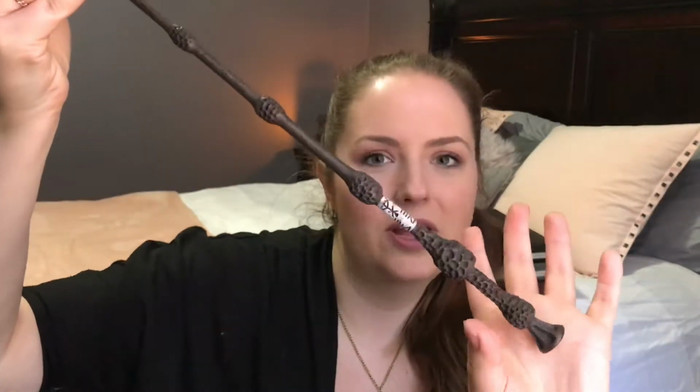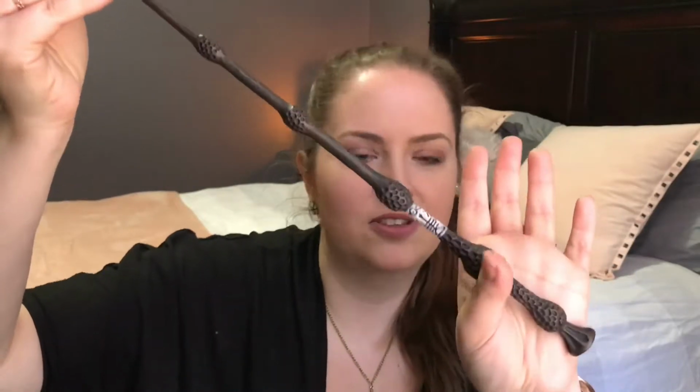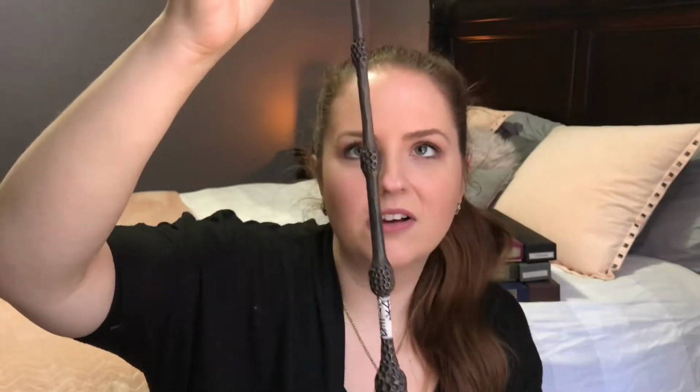Of course, what goes with Voldemort's wand is the Elder Wand. So this one also is one of my favorites. I feel like the Elder Wand is almost basically what the whole series is about, right? So the Deathly Hallows, this is one of the Deathly Hallows. And, well, this one, it was Dumbledore's wand.